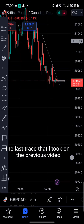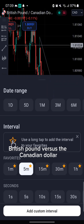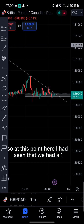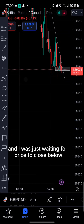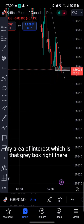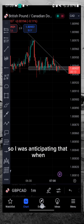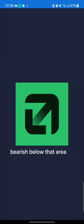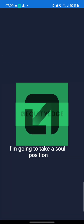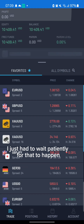So here basically I was looking at GBP CAD, British pound versus the Canadian dollar. At this point I had seen that we had a 1-2-3 touch, and I was just waiting for price to close below my area of interest, which is that gray box right there. I was anticipating that whenever price closes bearish below that area, I'm going to take a sell position, and I just had to wait patiently for that to happen.